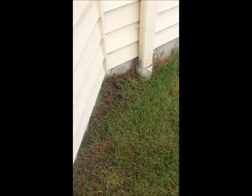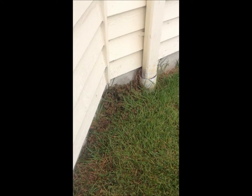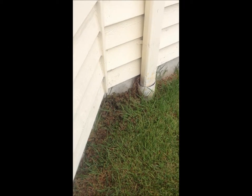We found another garter snake. He is hiding right back here behind that water spout. You can't see him, but I'm going to get a little bit closer. You just wait and see. Let's see if he's going to move.